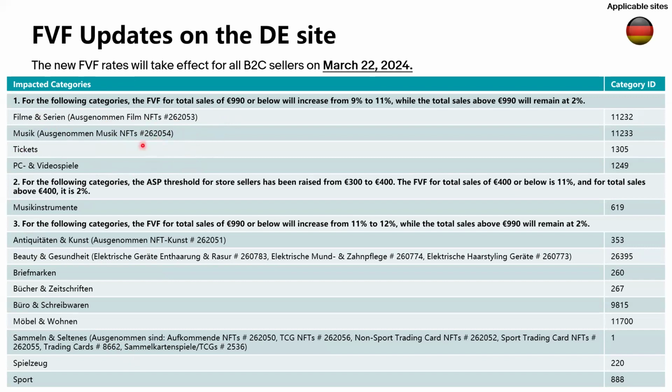Okay, in the musical instrument category, the average selling price threshold for the shop sellers will rise from 300 euros to 400 euros. This means that the sales price up to 400 euros will incur an 11% fee, while the sales price exceeding 400 euros will be subject to a 2% fee. And also, finally, the final value fee for the following category will rise from 11% to 12%.